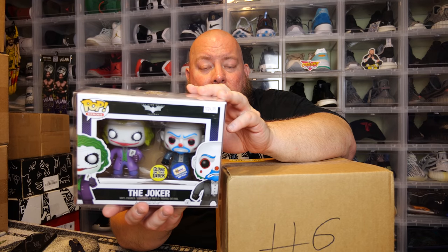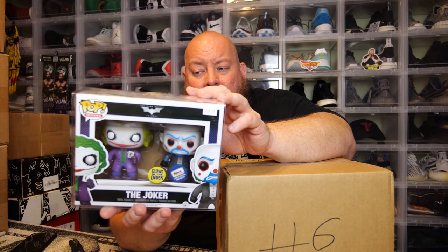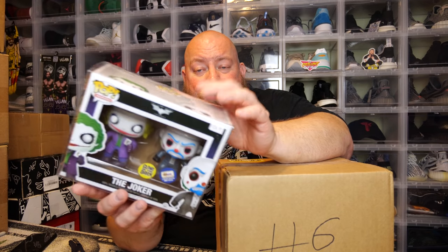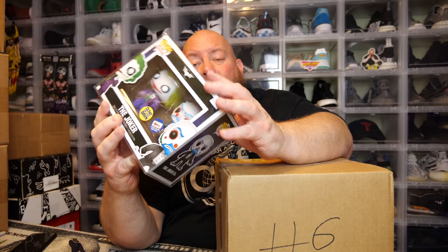All warmed up. If you saw video number two, you saw me hit this one from the second box. The Joker glow in the dark 480 piece Gemini exclusive. It's worth $1,000 plus. This one is pretty much 9 out of 10 condition, near mint to mint. The box is in fantastic condition for a 7-year-old pop. This was the second best hit out of this 20 box run. Go ahead, we'll put this right here for good luck for this fourth and final box.